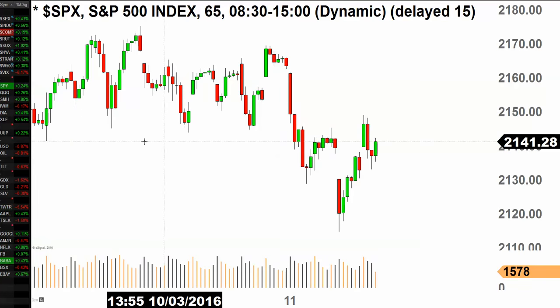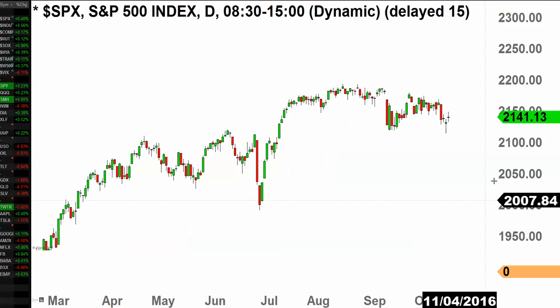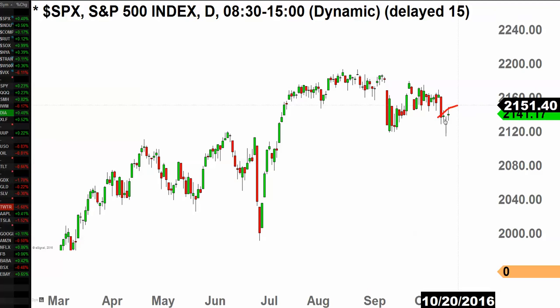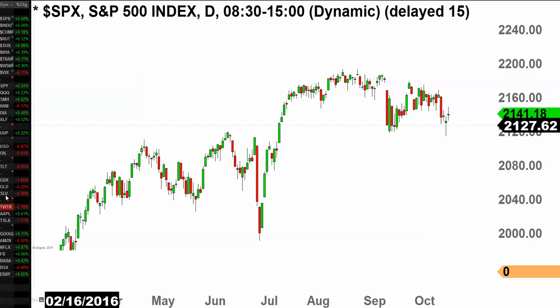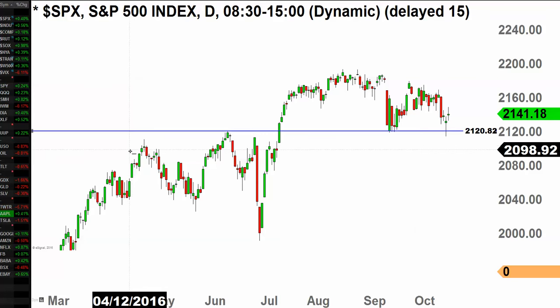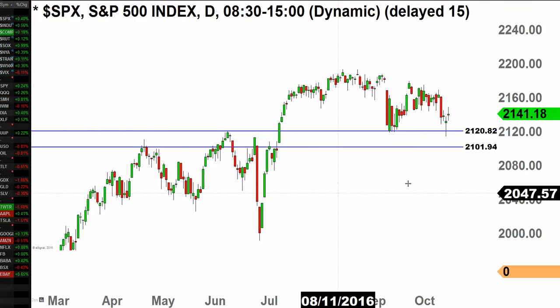Last 3 days we have that Morningstar reversal type of candle just hanging around. If this turns out to be a bear flag, something like that, and then we continue lower, and that's what bears would love to see, then the next level of support is 2100. And 2100 I've been talking about for quite some time, which I believe will act as strong support.